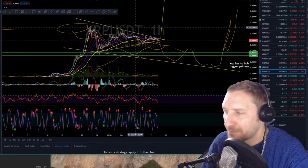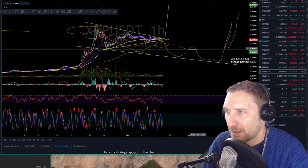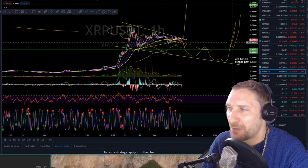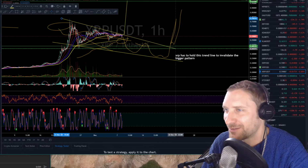Okay, so check it out. XRP is sitting at 59 cents right now, bottom of the trend line. I told you that it's also in a bigger pattern, right? There's a bigger pattern at play, which is we could just extend the top of this trend line down.